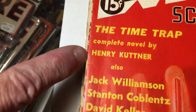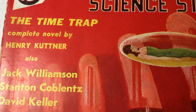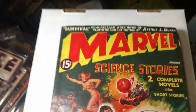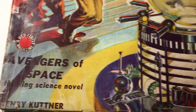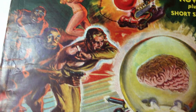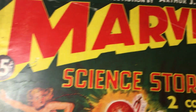It's Henry Kuttner, who's a big name in science fiction and fantasy. The Time Trap. You can probably find that. This might be public domain. And then we have this one, which has these gorillas chasing after the hero, who's about to shoot into the mega brain. Man, if you could make posters out of these at a copy shop, that would be so great to frame these. Especially that last one.